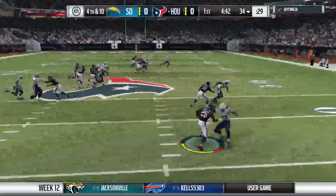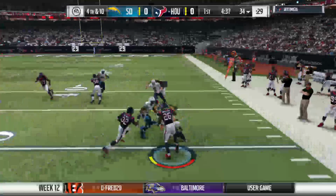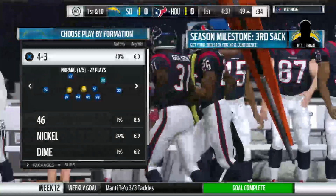And it's fielded at the 34. A good return there, 17 yards. And the last drive, the first drive for them, not very good. 3 and out. What do they go to here?